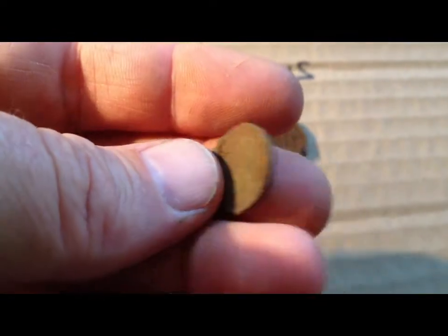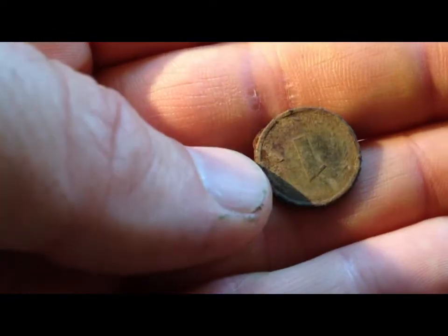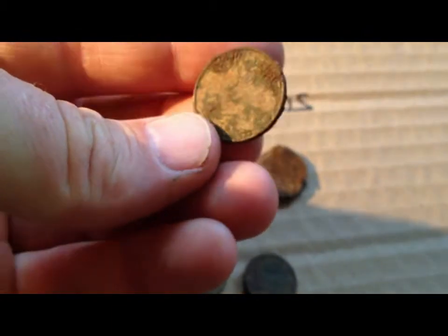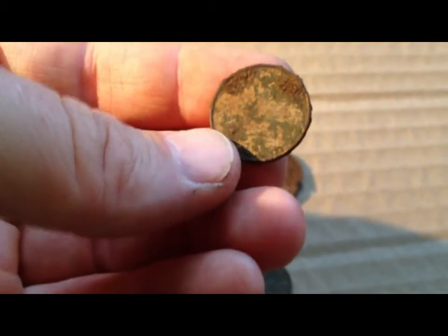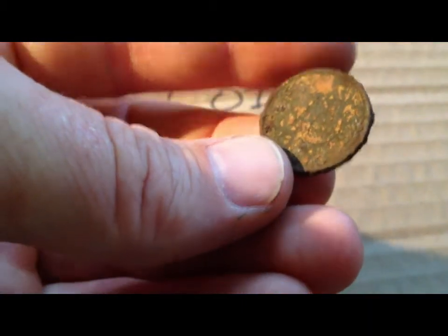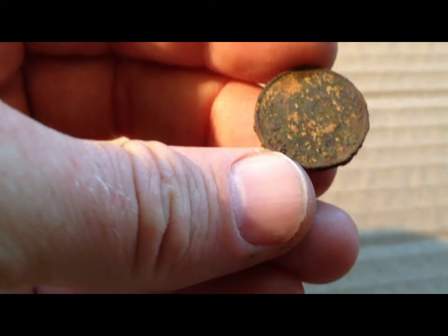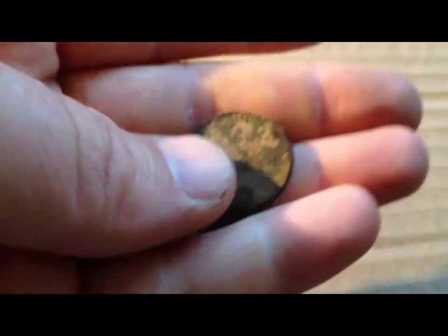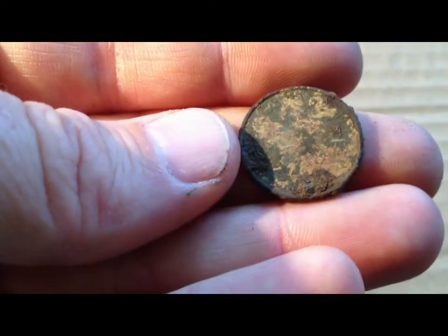Jeez. This is another one Pfennig. I think this was from the 70s. And then you get, maybe from the 50s, then you get this one. This is from 1977. This is 10 Pfennig from 1977. It is just absolutely trashed. I mean, terrible. But then you get to this one.